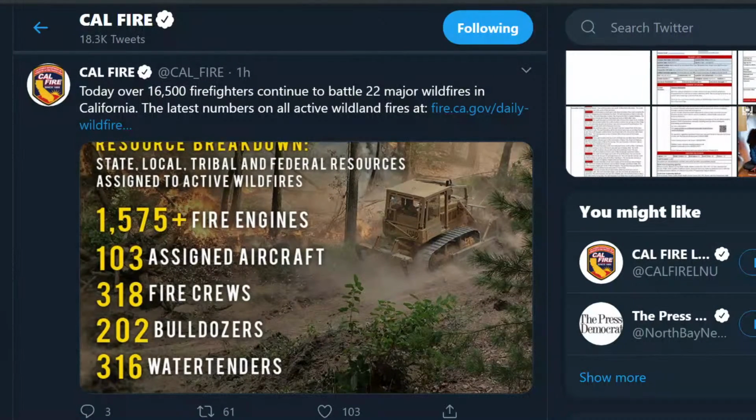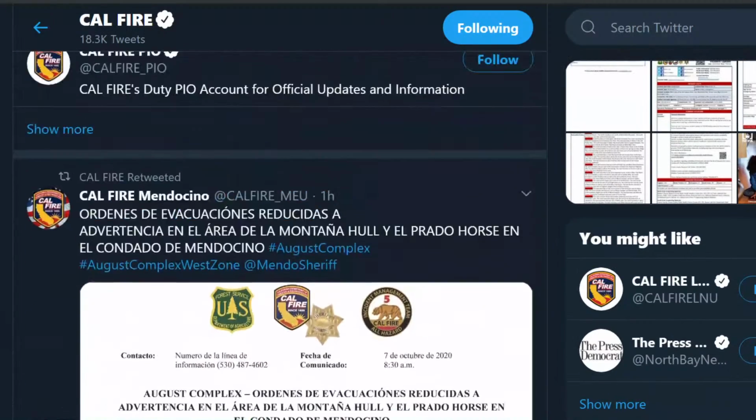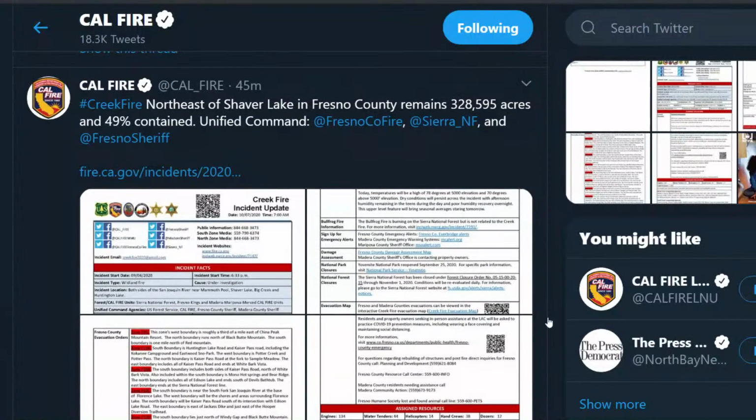Good news is more crews have been sent to what's been going on over there in California. So I'm trying to see if we can get an update on the fire in Fresno. Here we go, the Creek fire. That's the one in Fresno. 49% contained. So that's good news.